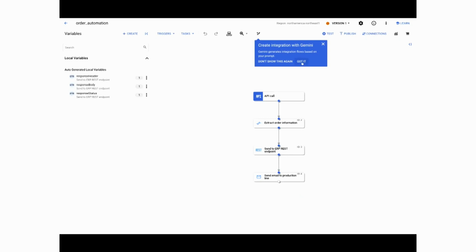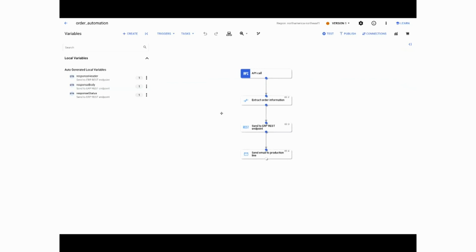And there it is. It's created, so all the building blocks are there. And besides that, I'd like to also focus on the variables there. They were also automatically created for us. I didn't do anything. No line of code has been written here. Now, this looks a bit simple.